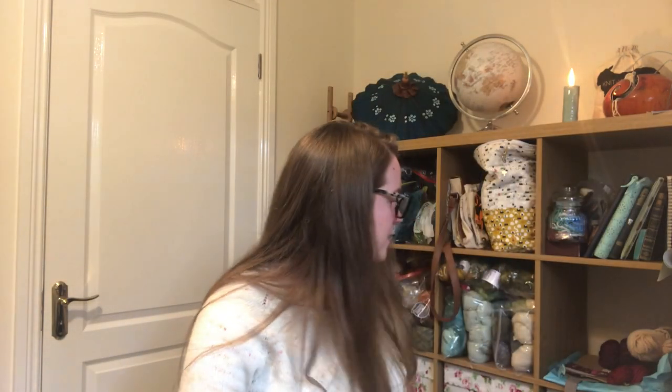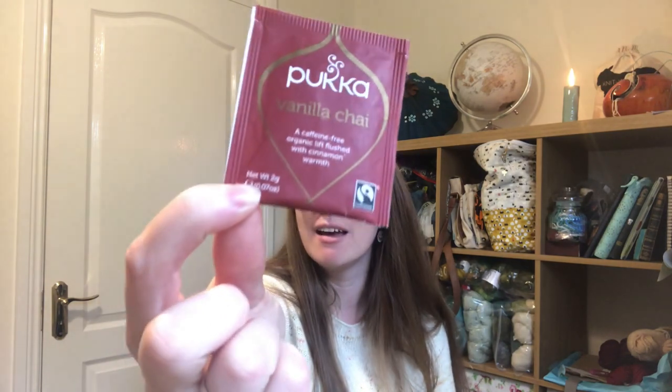So I was delighted to get those. They came over super quick as well from the UK. She's based in the UK. Stitch marker love. And she also sent some nice tea, which I haven't had yet. But it sounds delicious. Vanilla chai, caffeine free. Lift flush with cinnamon and warmth. How Christmassy! Vanilla chai. Yum.